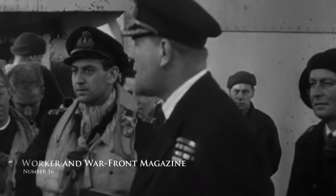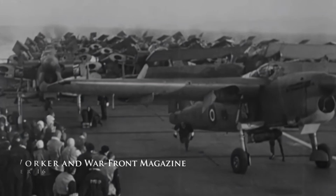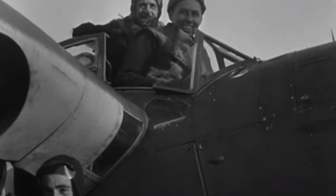The first Barracuda attack on the enemy was at Altenfjord, Norway, last year, when they dropped 8 tons of bombs on the Tirpitz and put her out of action for many months. She carries a crew of 3, pilot, navigator and rear gunner.